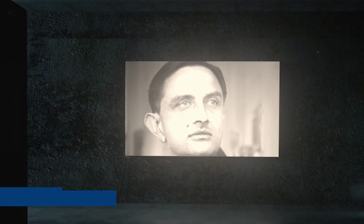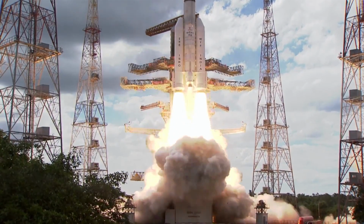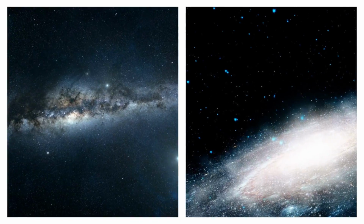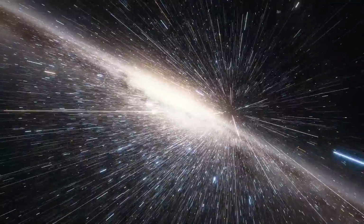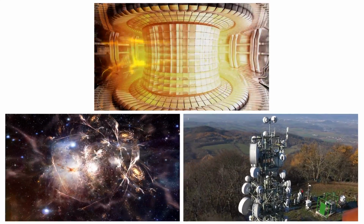This image we're looking at isn't just about marking a successful lunar landing, it's also a heartfelt tribute to a true legend in the world of space exploration, Vikram Sarabhai. He's often called the father of India's space program, and for a good reason. Back in 1969, this visionary scientist laid the foundation by founding the Indian Space Agency. He didn't stop there. He kick-started numerous space projects across India, but his pioneering spirit extended well beyond space. He made significant strides in fields like nuclear physics, cosmic rays, meteorology, education, industry, and social development.